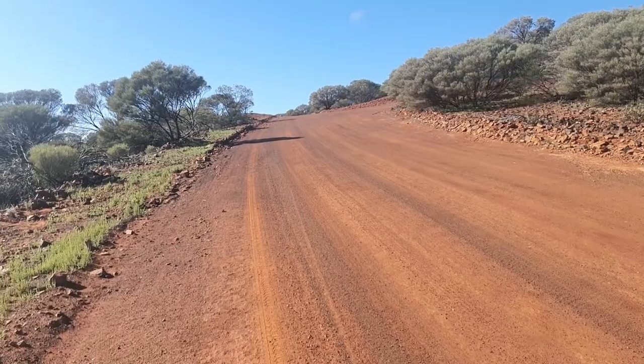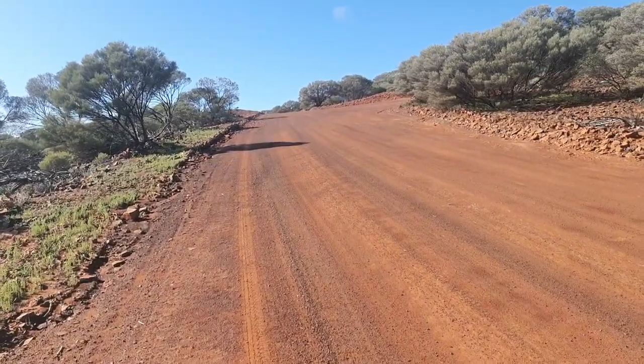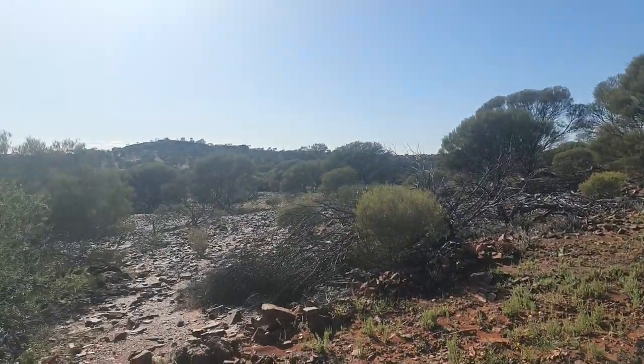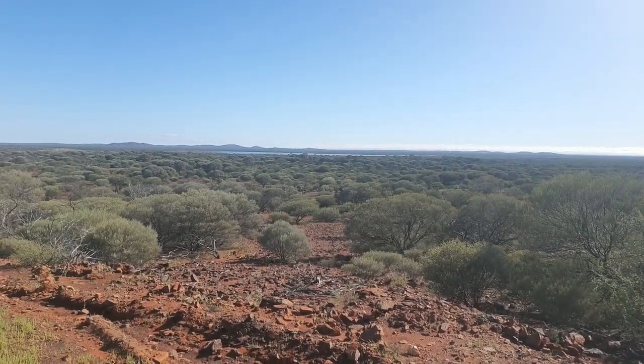There we go. Yeah, good looking ground. My oath. Haven't got up to the top of the hill yet. I'll do a swing around. Didn't really want to charge the van up here. Front wheel drive, she'd probably start slipping. Look at that. There's a beautiful lake out there.